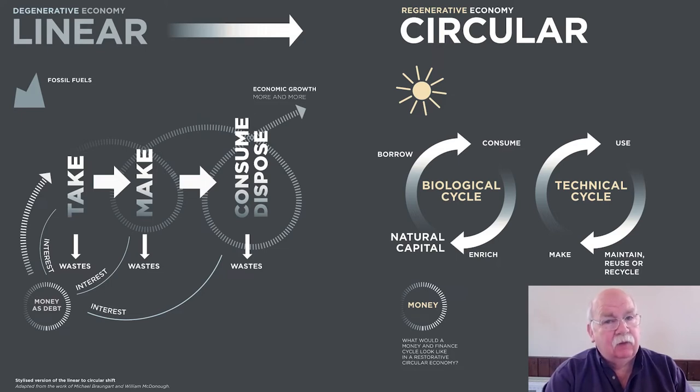It works from renewables very largely and energy efficiency. It works in two cycles because Braungart and McDonough always saw material flows almost like nutrients. They had to feed the system. So they continually asked, what's next for this product, component or material? We really don't know what a money system would look like in a fully circular economy. And we don't know the nature of economic growth in that system. It's likely to be qualitatively different.